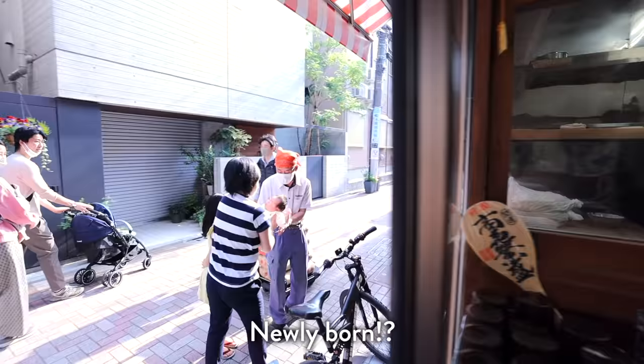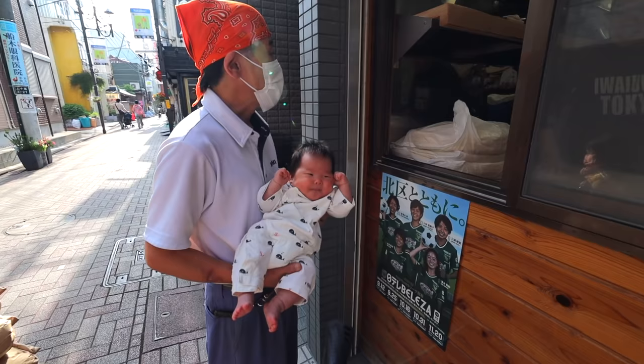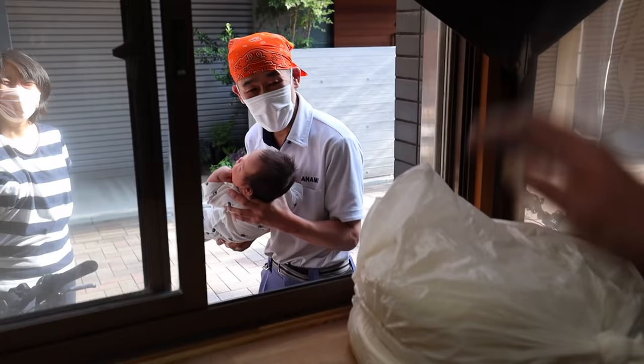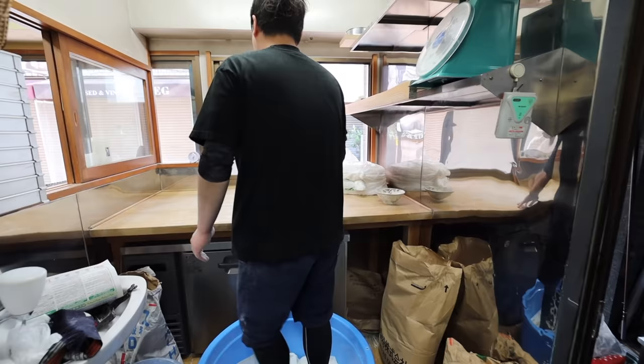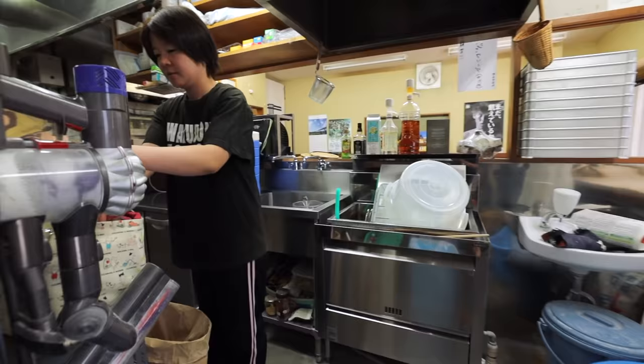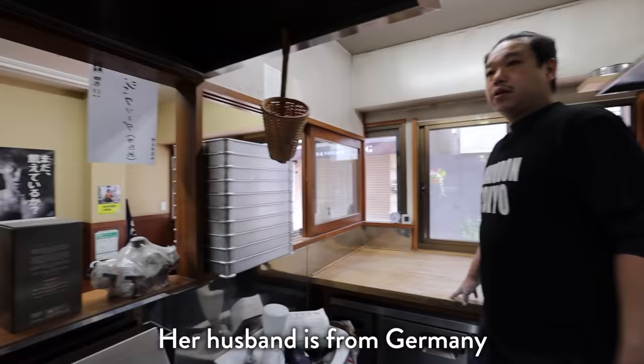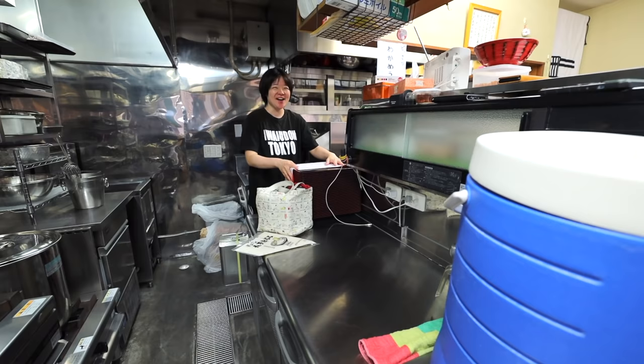Oh, that's a family from the neighborhood who he buys rice from. I guess running a business in the local area for 10 years has allowed him to develop many strong relationships with people. Oh, that's the shop manager for his second shop. Cool, can you speak German? How long have you been working here?